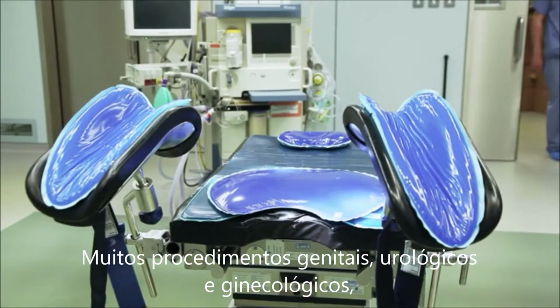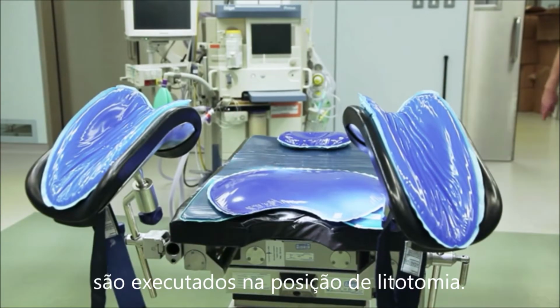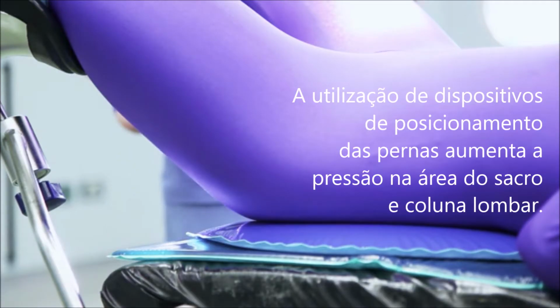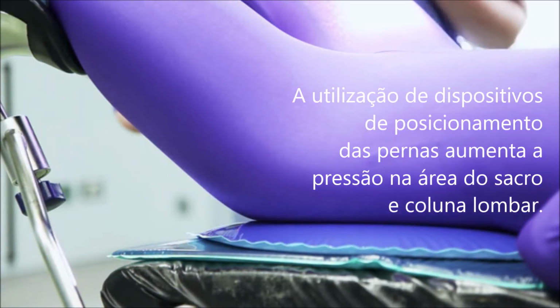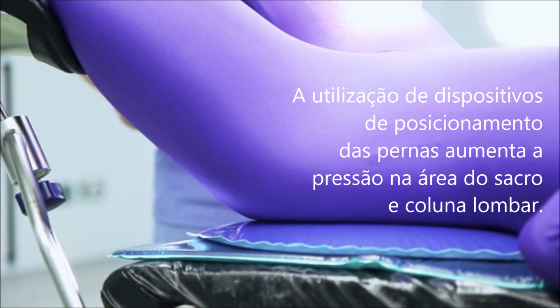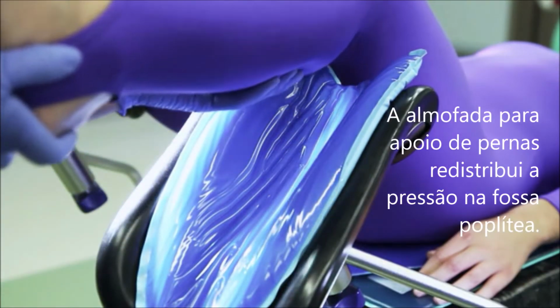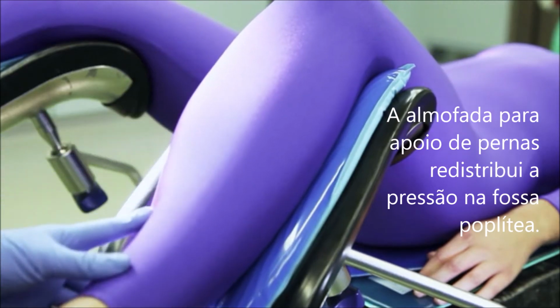Many genitourinary and gynecological procedures are performed in lithotomy position. For the patient, lithotomy is the one position with most potential for injury. The use of stirrups to position the legs will increase the pressure on the sacrum and lumbar spine. The crutch stirrup pads cushion and redistribute pressure on the popliteal fossa.